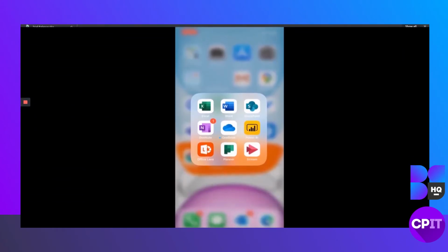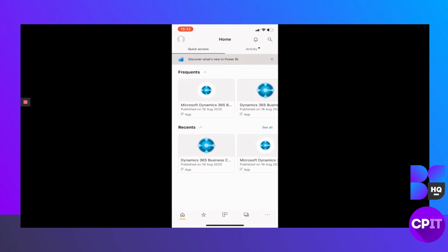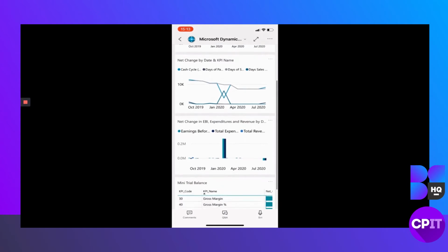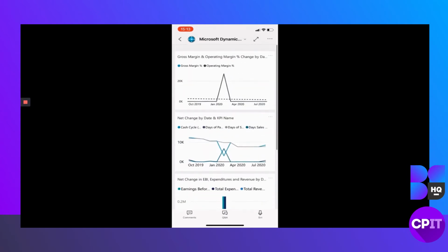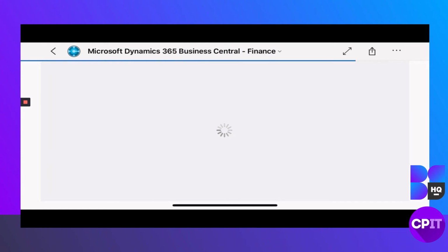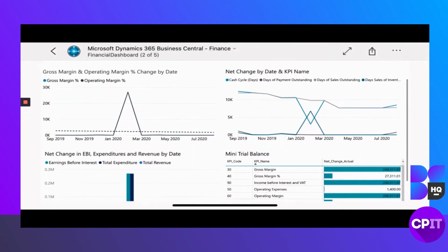Of course, as well, it also works on your cell phone. So this is a capture of my own phone running those same reports. And you can see here that they're formatted really nicely to work on a smaller screen. And all of those reports show exactly the same level of detail. You can still drill down into them. And then as you spin your phone around, it will change the way that the reports look, so you're always getting the most screen real estate, if you like.